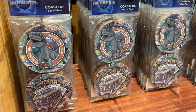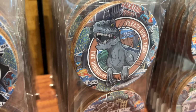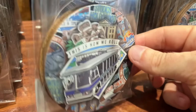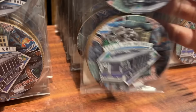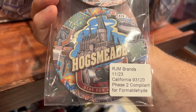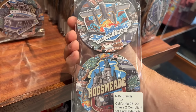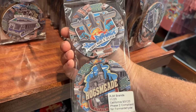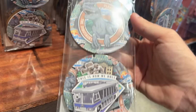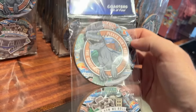Check this out. It's not Jurassic Park specific, but we have a Don't Feed the Dinosaurs coaster here. And then we have the Studio Tour, This Is How We Roll. A set of four coasters. Oh, I was gonna say, can you see them on the back? We've got Hogsmeade and then Waterworld. So kind of like the four biggest attractions here. Waterworld, Harry Potter, Jurassic Park, and Studio Tour. This was obviously made before Super Nintendo World, probably.